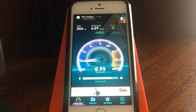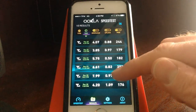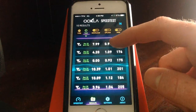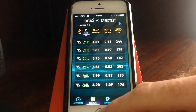This is about normal for me, and there's my SMS message. I'll pull that up in just a second. Those results are about normal for me. When I shoot over to my results, you see I've ranged anywhere between almost 8 megs down to as low as almost 4. I actually had a couple times where I was just over 10. So those data speeds are perfectly fine.